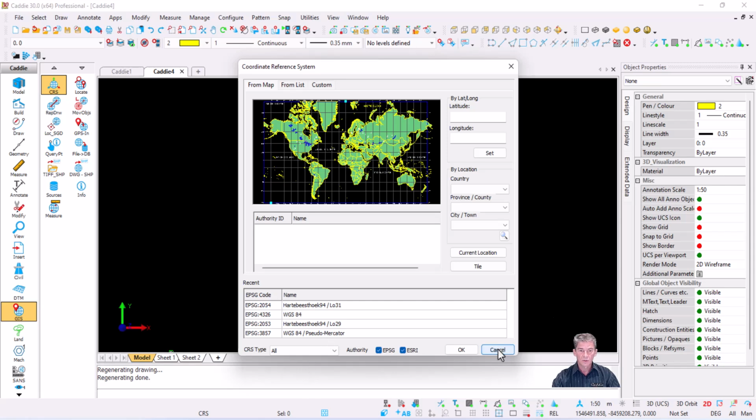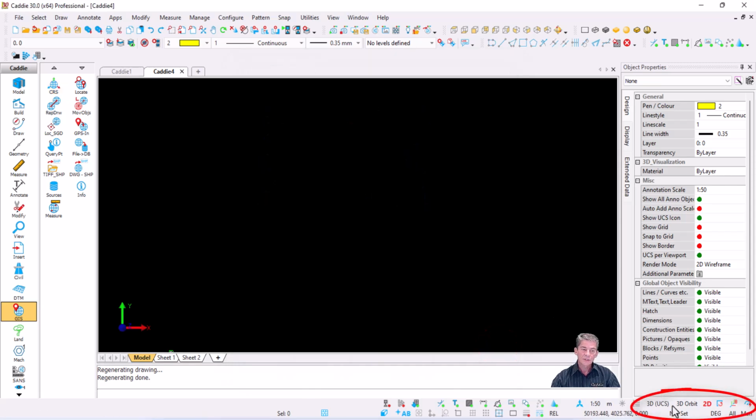So here comes the enhancement in Caddie 30, is that now you can just right click where it says not set. I can right click and I can then either go to the dialog I just showed you to say set drawing CRS, or Caddie will display the list of last used coordinate systems that you make use of. So I would like to make use of 3857, that's a round projection.